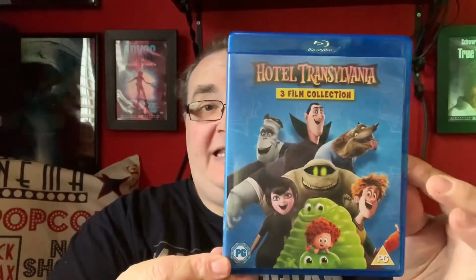Next one up is from Zoom. I believe I picked this one up for £4.99. Doesn't come with a slip, but I'm not bothered for £5 and you get 3 movies. This is Hotel Transylvania collection. So all 3 films in one little package, for a £5. Can't get any better than that.